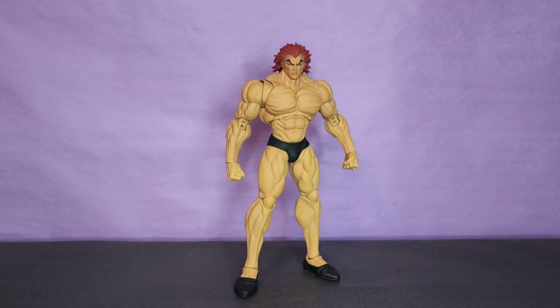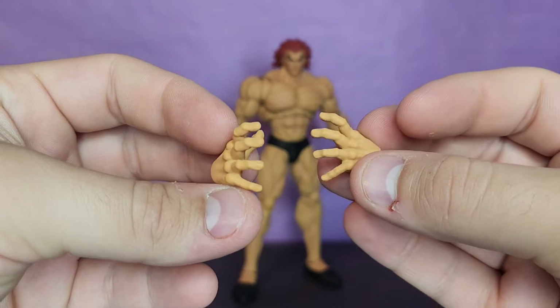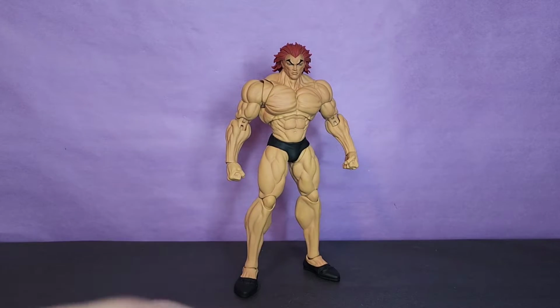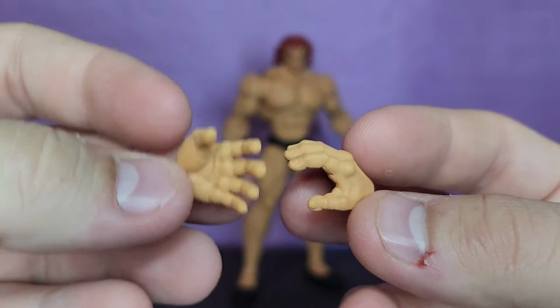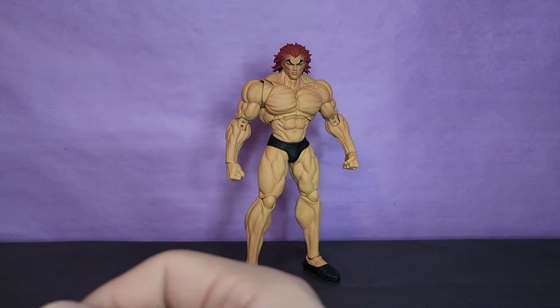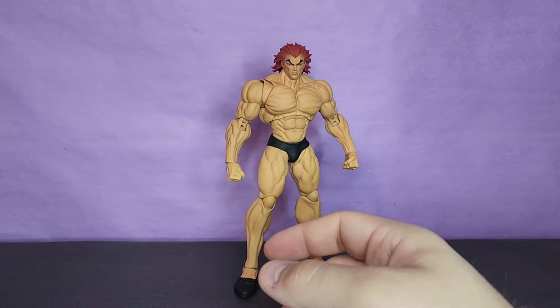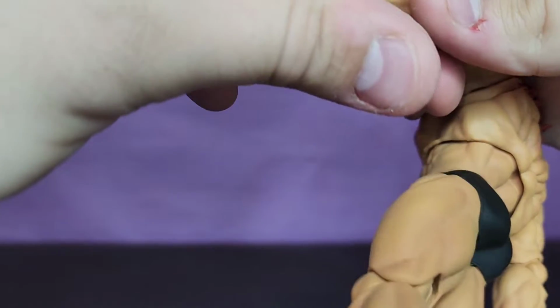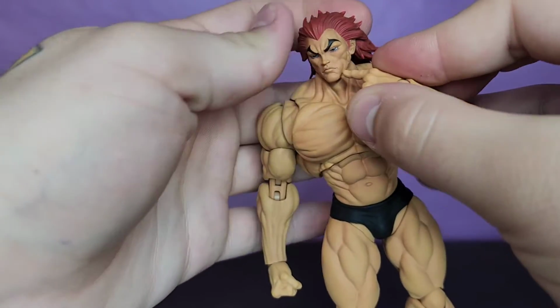Then you get a different pair of clenching hands, a little bit more clenched, and then finally you get what I guess is the closest thing to a relaxed pair of hands. All have the equal amount of good paint and sculpt. And then of course you get the fist hands. And it's so easy to switch out these hands. It's so pleasant. It's like a softer plastic. It pops right on.